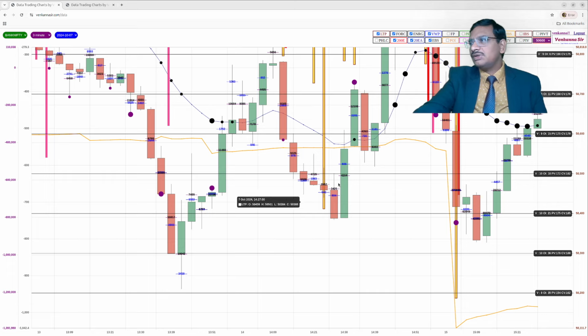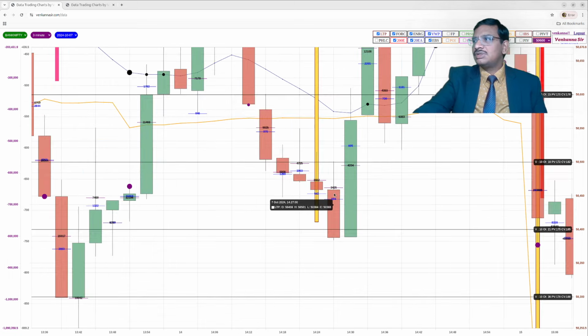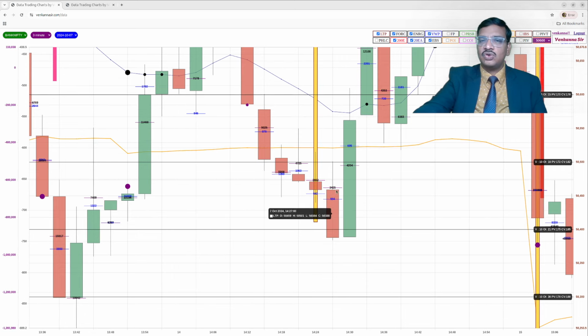And here there is a red candle. As I explained previously, the volume traded is on the top of the candle and the complete body will be at the bottom. See this: 3425 is the volume that was traded here, the complete body lies at the bottom, and the number is completely on the top wick, but the candle is completely red. And this happens almost near the day low. That also you have to keep in mind.